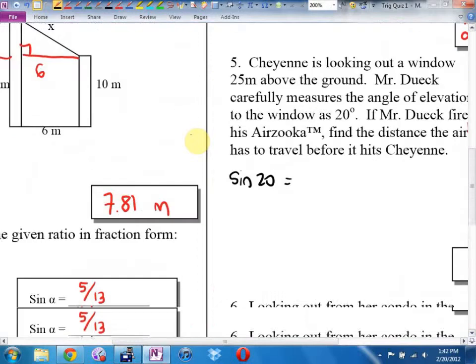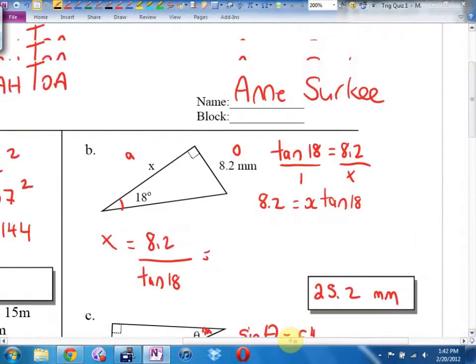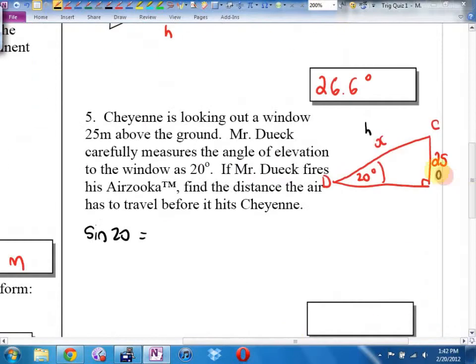Nicole, since you were away, sine is opposite over hypotenuse. What would that be in this triangle? What over what? Yeah, see, I think it's 25 over x, not x over 25. The x is on the bottom. I'm still going to cross multiply.